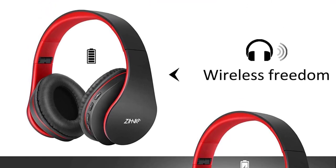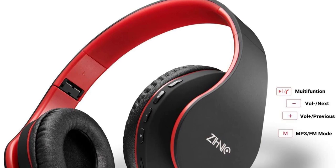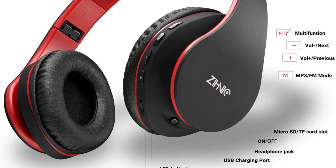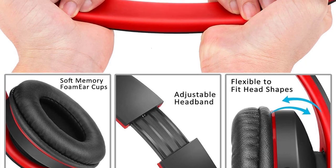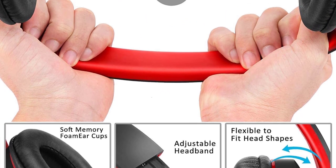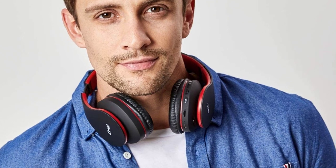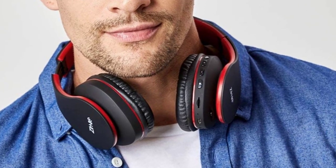When combined with the integrated microphone function, you can also seamlessly switch from music mode to call mode. The headphones provide 4-in-1 audio functions with AM/FM radio, Bluetooth, an AUX cable, and an SD card slot. These extra options provide flexibility in how you can access and listen to your music. It's also especially helpful if you're in an area where you can't get good radio reception or internet.